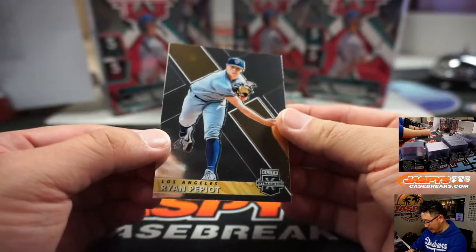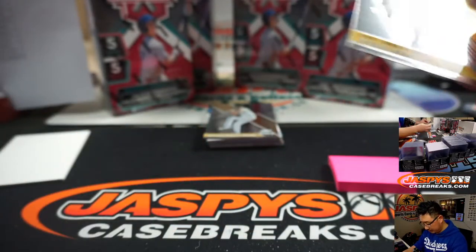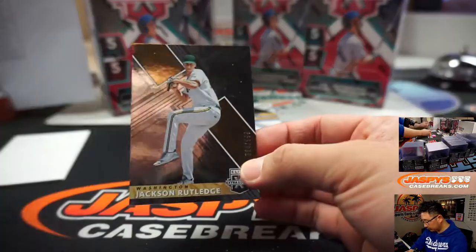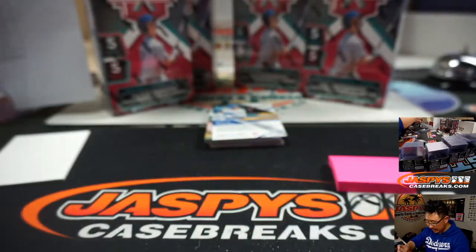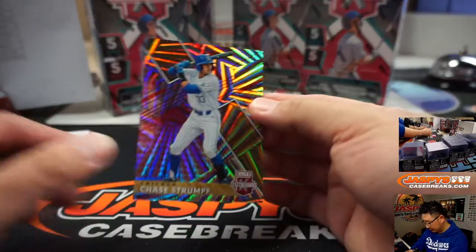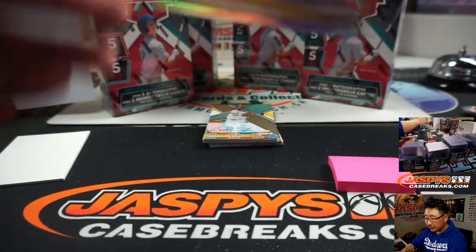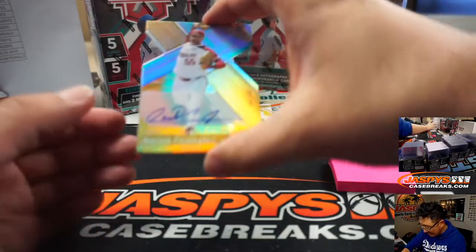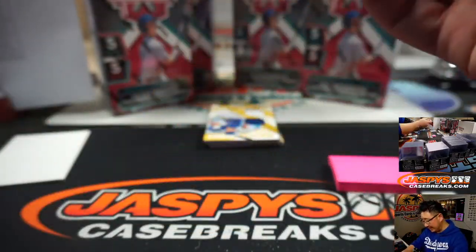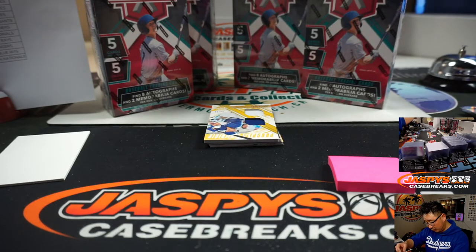There's Ryan Pepiot. Jackson Rutledge to $9.99. Chase Strumpf is for the Cubs. And Isaiah Campbell die-cut autograph, 6 out of 10, die-cut auto. That is for Seattle. That is for the Mariners. That's going to go to Benny and the M's.